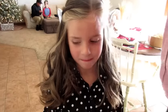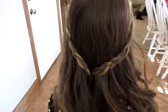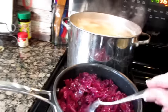Look at Shaylee. Sissy got her all dolled up for Thanksgiving. Turn around. Let's see your hair. Austin, hold up your plate. That is so pretty. Aw.